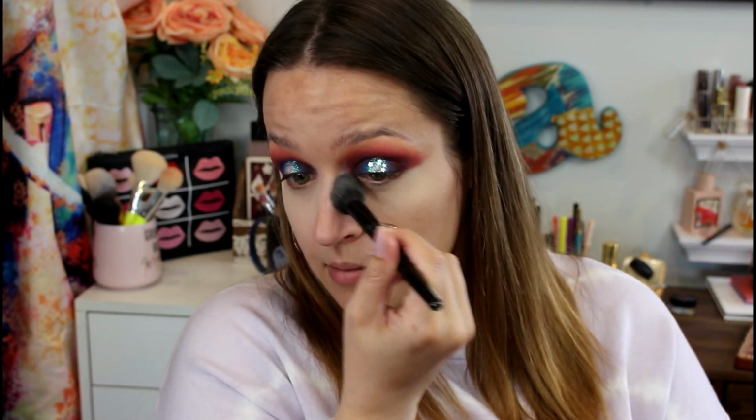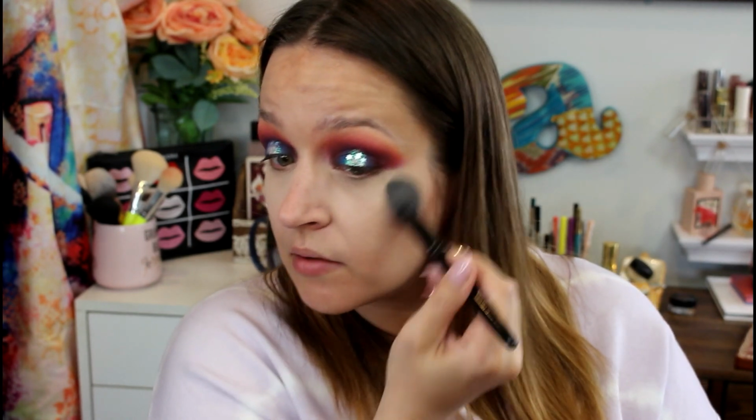I'm just gonna set this with my Hourglass Veil powder. Thinking about foundation way too much. Powder, my Hourglass Veil powder. Just gonna set that so it doesn't move around.